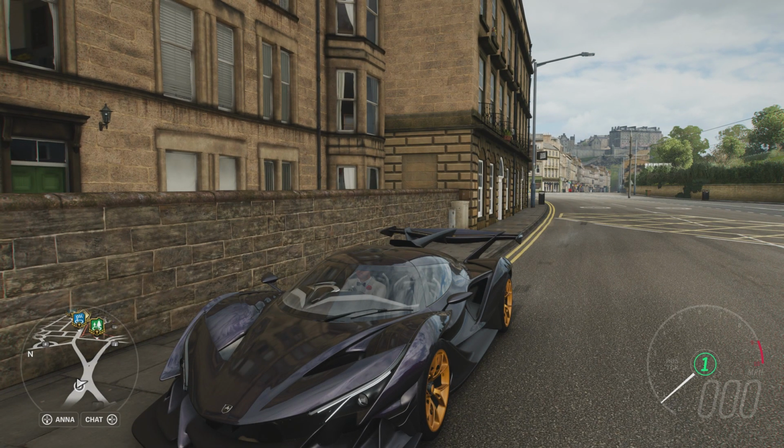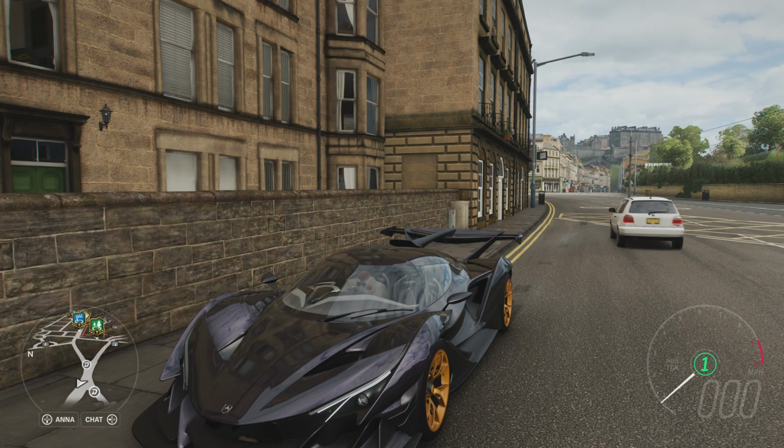thing without looking desperate or struggling for new ideas, because it really isn't. It's insane to look at, sounds glorious, and has the handling and performance to match its looks.